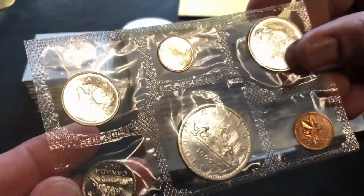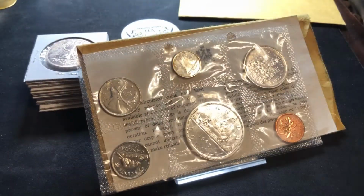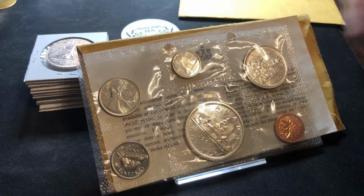I leave them in the original government packaging. So this is great, Mike. I appreciate it. Absolutely love my Canadian silver. There's about 1.1 ounces of silver content.